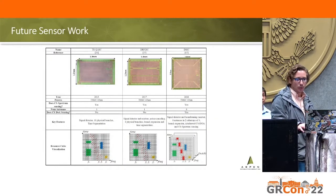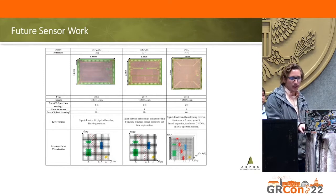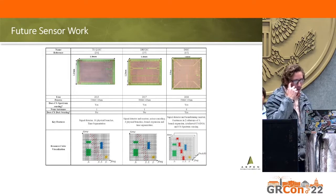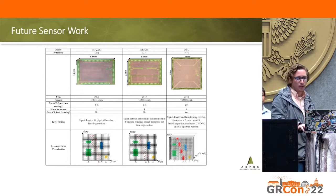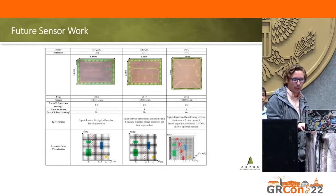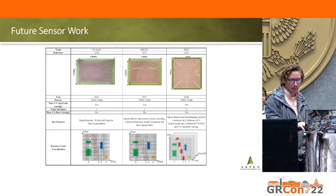So future sensor work. This EMEA sensor actually builds on a family of what we call analog information converters, starting back in 2015. We started with just frequency domain sensing. We built a few chips doing that. And then the DSIC was actually a dual domain sensor where it could do sensing in the direction of arrival domain, sensing in the angular domain, so finding the direction of arrival, as well as spectrum sensing.